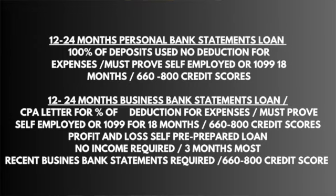So we're not requiring tax returns on any of these products. And what we're going to do is you can either get a letter from your CPA stating you only write off 10%, 5%, 25%, 20%, whatever the figure may be, if you're using 12 to 24 months business bank statements. If you're using personal bank statements, then we don't have to deduct any expenses. As long as you don't have any big, huge, abnormal deposits, we can use all the deposits on your personal bank statements. So pretty easy products to qualify for there.